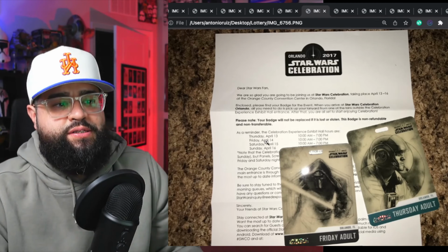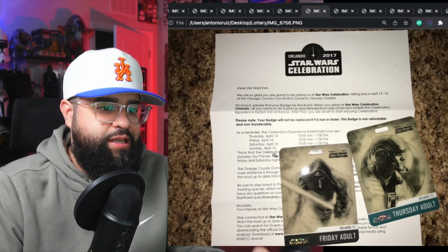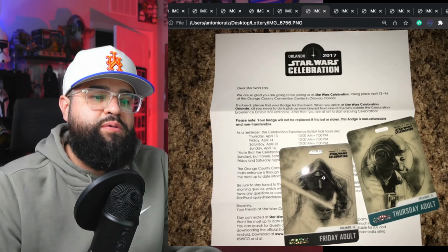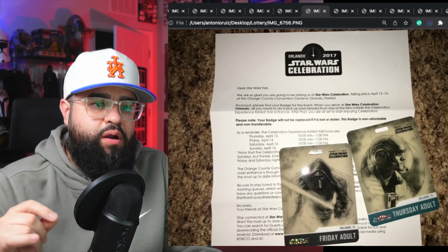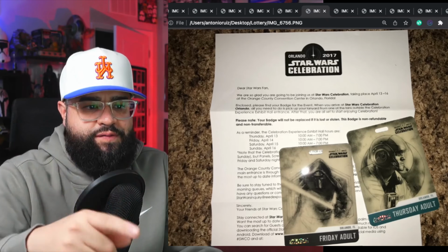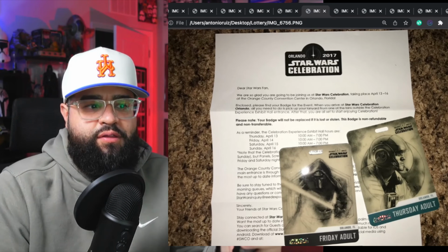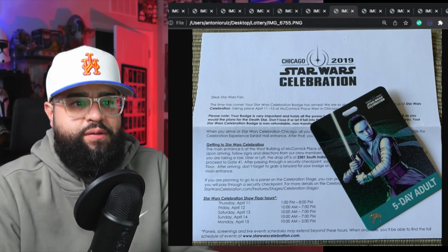But this was Orlando Celebration, which was April 13th. I received this in the mail on March 11th. So it was literally almost a month before Orlando Celebration that I received these badges. All right, so keep that in mind. March 11th, and the first day for this show was April 13th.